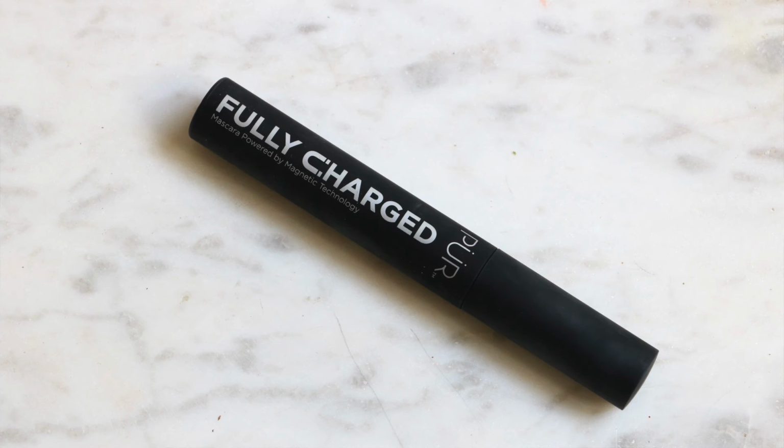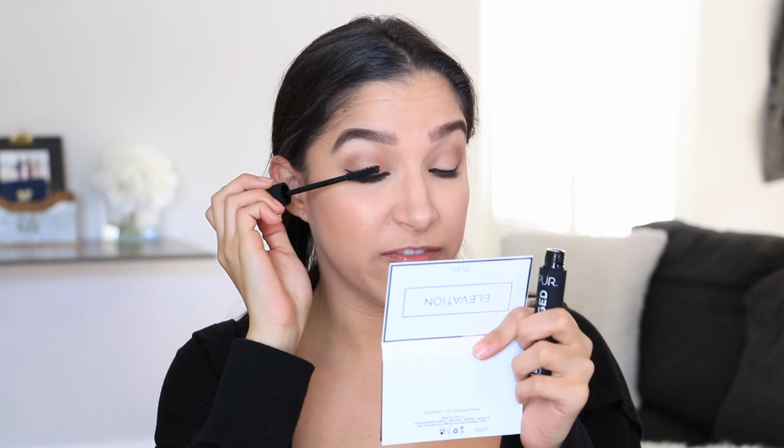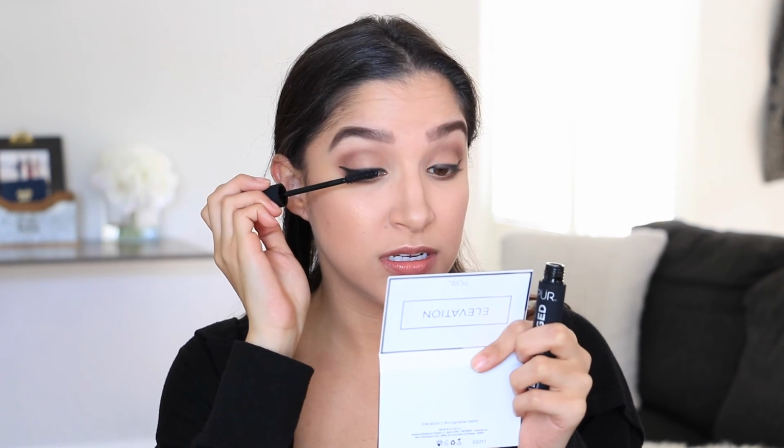So, of course, I'm using my absolute favorite mascara. I'm not kidding you guys, this Pure mascara, it's the Fully Charged, is literally my favorite mascara I've ever used in my whole life. I used to say mascaras are all kind of the same, but this one truly has changed my life. If I had a lifetime supply of this mascara, I'd be set. You really just don't need anything else. So I'm just gonna apply a layer of mascara, probably 2 coats, to my top and bottom lashes.